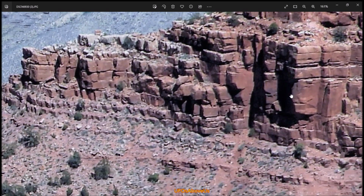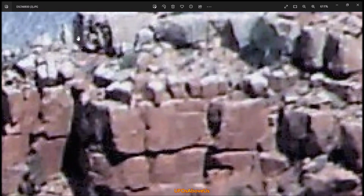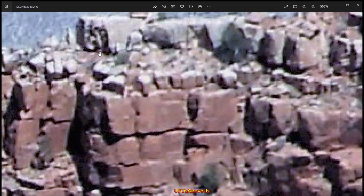Now we're going to kind of jump down. I mean, there's a lot of stuff here. This one caught my eye. Circle there, circle there. Really interesting, odd. What is that right there? Someone tell me what you think that is.